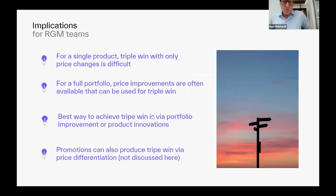If we summarize what I think are key takeaways, from the initial slide we saw that it's really difficult, particularly in a case with just a single product, to get a triple win just with price changes, because shoppers always lose if the price increases. So there are very few cases, particularly when we're too expensive, where we can have a triple win, but in most cases, this won't be the case.